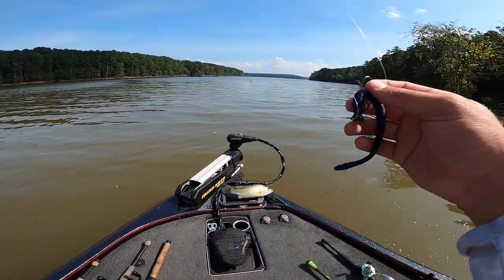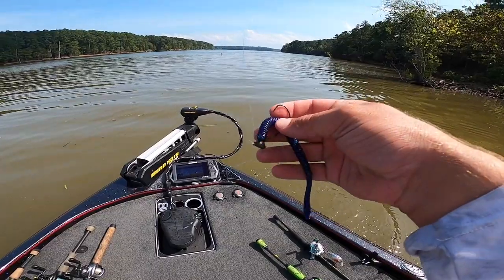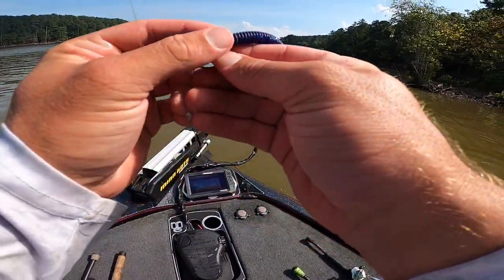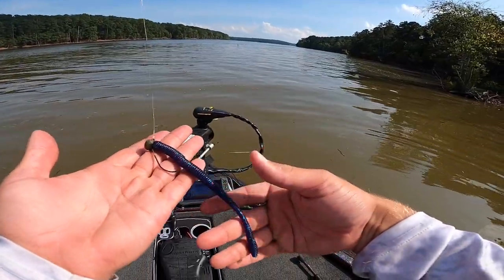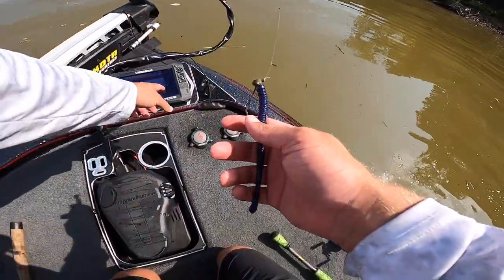All right then. Well, dang, he just turned my graph to a different page right there. But that is first fish of the day on the 6-inch shaky head. Divine shaky head with a shaky worm.